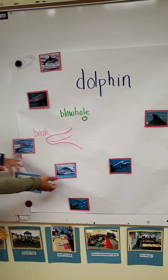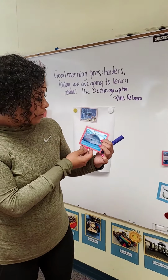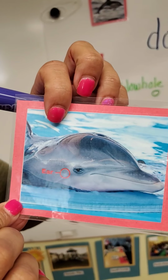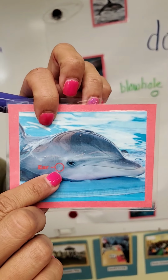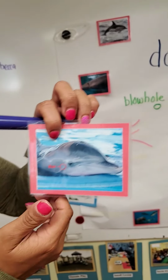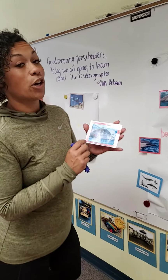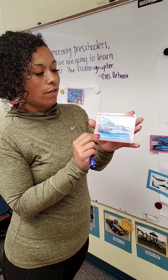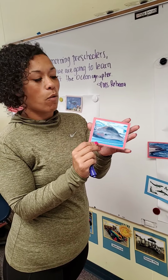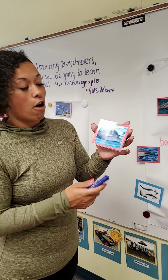Now we're going to learn about the dolphin. The dolphin has eyes and ears. So his eyes are very small and his ears are even smaller. They are close to his eyes, but they are very, very small. That means he can hear really well. Dolphins can hear very, very well. They use their hearing to stay away from predators, things that want to catch them in the ocean. They are able to hear very, very far away.